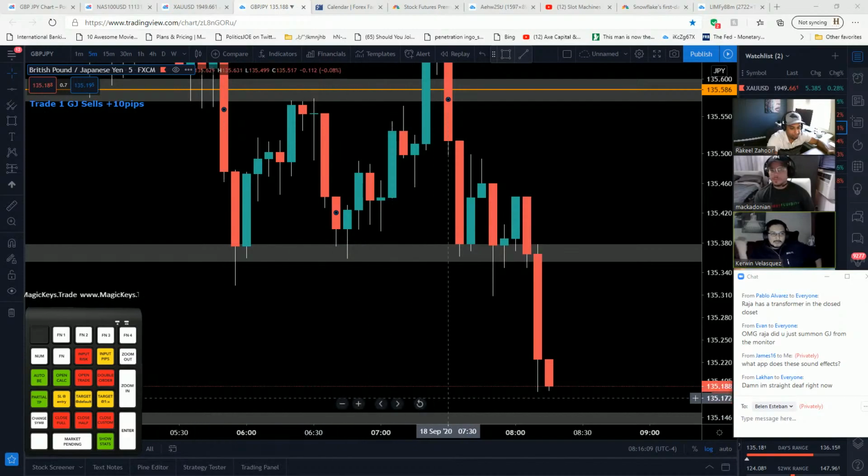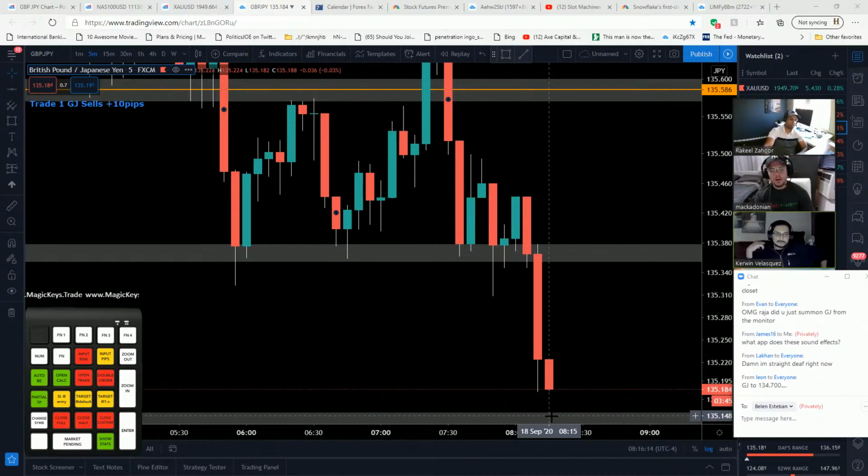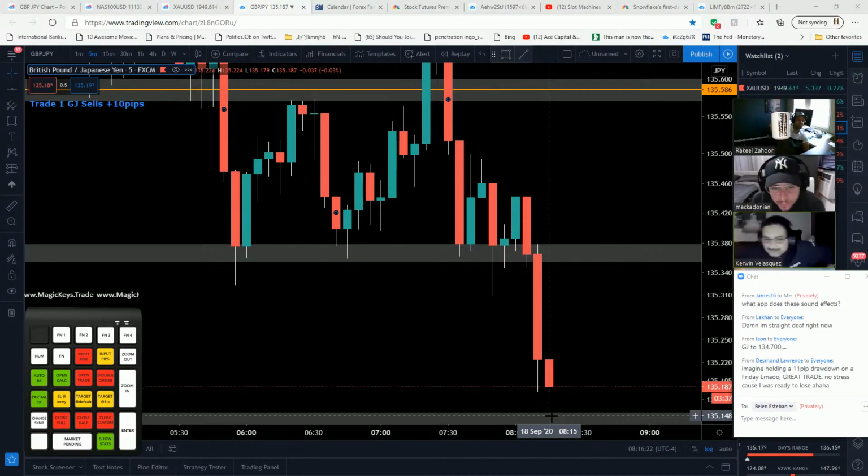Oh Lord, GJ is doing a beautiful thing. Same thing every day. I mean, come on. Look at this. My cup says pips. Let's break that 15-minute low. Pips. Nice.